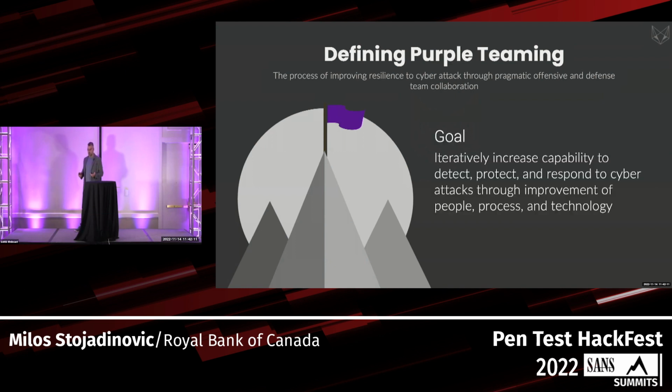And the goal of our purple team program in general is to increase our capability to detect, protect, and respond to cyber attacks through improvement of people, process, and technology. So yes, a lot of purple teaming involves testing things like Antonio just mentioned with our procedures and assessing how our control stack responds, but portions of that may also be related to how our people respond or how we can improve our processes to ensure that that response process or the detection or investigation process is improved.